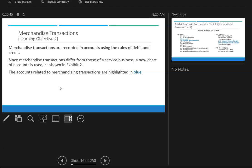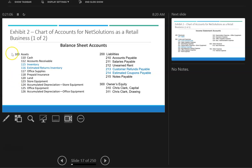Now, how do we go about showing when we record merchandise and when we sell merchandise? Merchandise transactions differ from those of a service business. The accounts related to merchandising transactions are going to be shown here. With all companies, service industries or retail industries, you're still going to have cash. You're going to have accounts receivable, office supplies, everything in black. You're still going to have those. But the difference with a merchandising company, you're going to have inventory. You're going to have inventory returns, or however they want to label that. You're going to have customer refunds, estimated coupons payable. What you're seeing are new accounts that are going to be specific to a merchandising company. Got it?